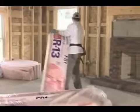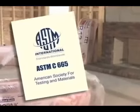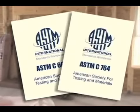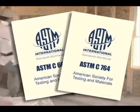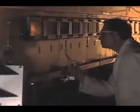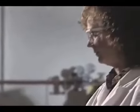The standard specifications to which building insulations must comply are ASTM C665 for blanket and ASTM C764 for loose fill. These standards establish material classifications as well as describing tests and setting limits for physical properties such as thermal resistance, flammability, water vapor absorption, corrosiveness, and fungi resistance.